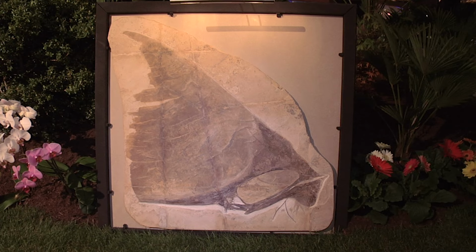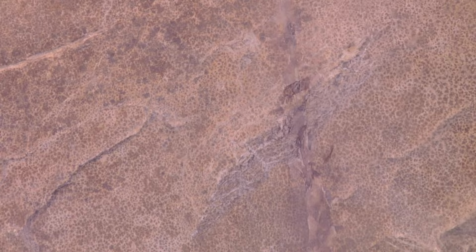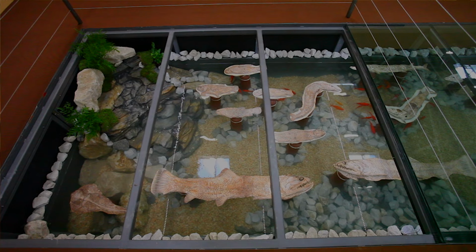I can see details in the fossil. It looks like the texture of his skin. Am I seeing this right? Yeah, it looks like you see the leather skin, and it's organic preservation. So when you put it under ultraviolet, you can see the organic structure. The organic pieces fluoresce, so they become brighter under ultraviolet light. Fantastic. I'm seeing a lot of fish here.